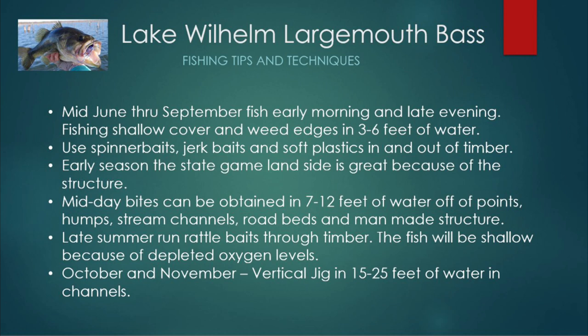Early season, the state game land section is great because of that timber structure. Now, if you're looking for a midday bite, that can be obtained in about 7 to 12 feet of water off of points, humps, stream channels, those submerged roadbeds that we talked about earlier, and any of the man-made structure options that we discussed.